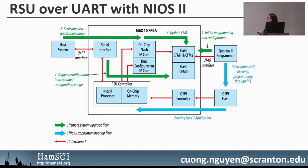This is the flowchart that describes how the system works. In summary, initially when you program the board with the two images, you can use the configuration select pin. If you select the factory image, there is a bootloader inside it that connects to the UI that I mentioned earlier on a computer. That bootloader receives the file that you get from us, and it will automatically reprogram all of the memory inside the FPGA for you without having to go through the program.